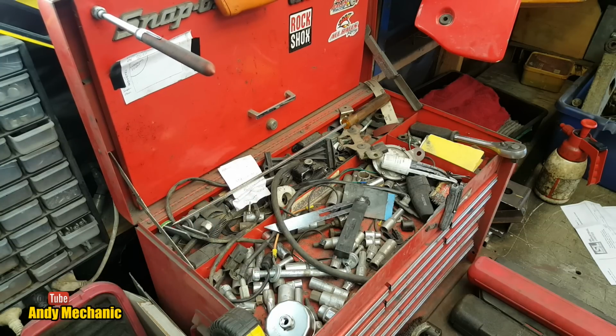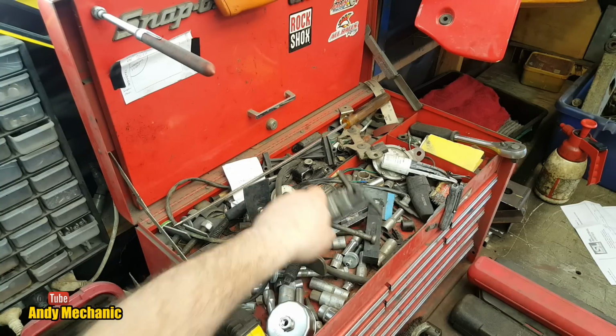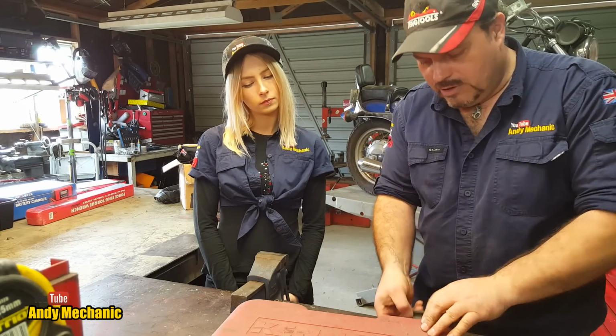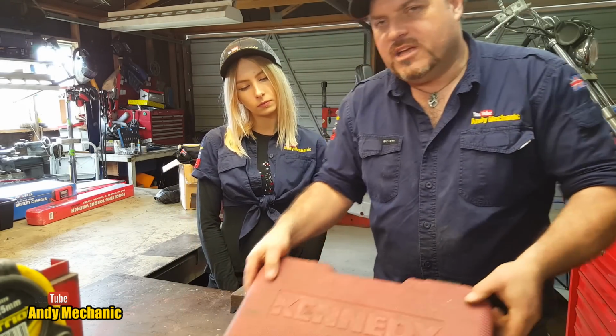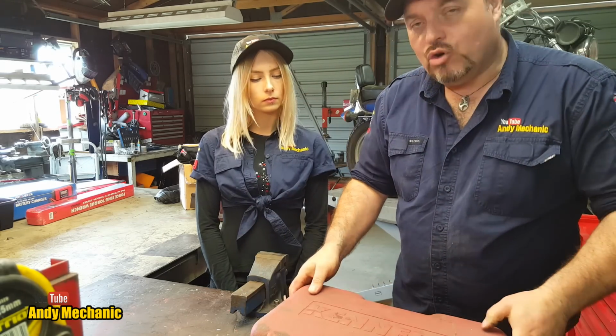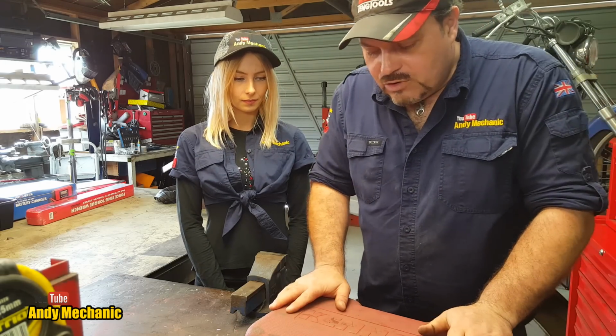Terrible. All right, Sam. Well, let's head across to the Kennedy socket set, I think. I actually use quite a bit. So what we've got here is, I'm going to show you. Now, I bought this about a couple of years before I left England, and it's a Kennedy socket set. And I am notorious for losing bits and pieces, but I brought this across.